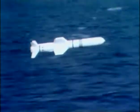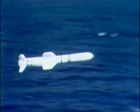Harpoons fly along the water and are able to avoid other ships and land obstacles en route to the target ship. As it closes in on its target, an onboard radar is activated and directs the missile to its impact point.